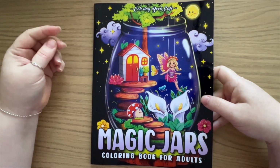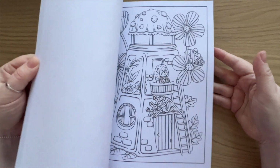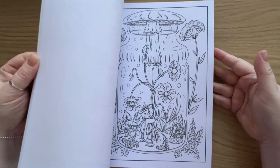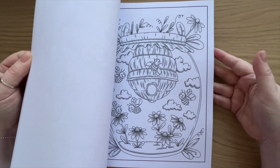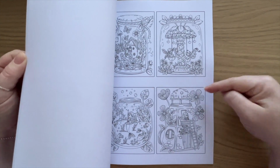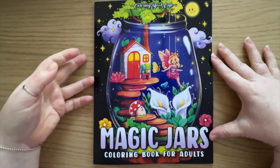But this is by Colouring Book Cafe, and it's all different scenes inside jars, which is really cute. It's the first jar book that I've got. I've had my eye on some for a while. But there's also all these little miniatures in the front, which is fun. Excuse me for sniffing.